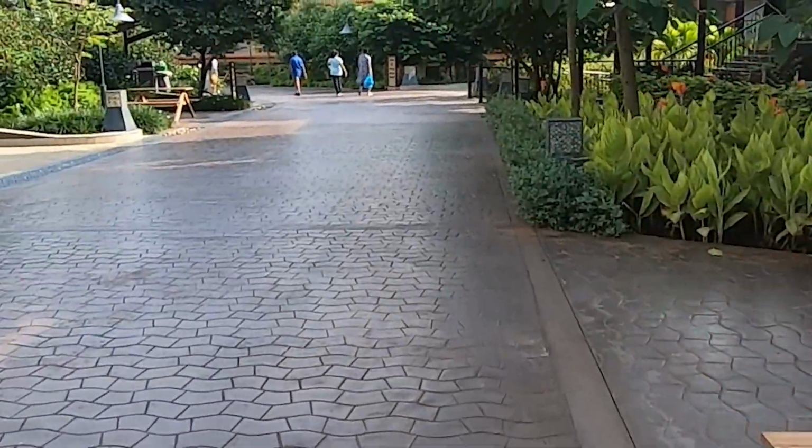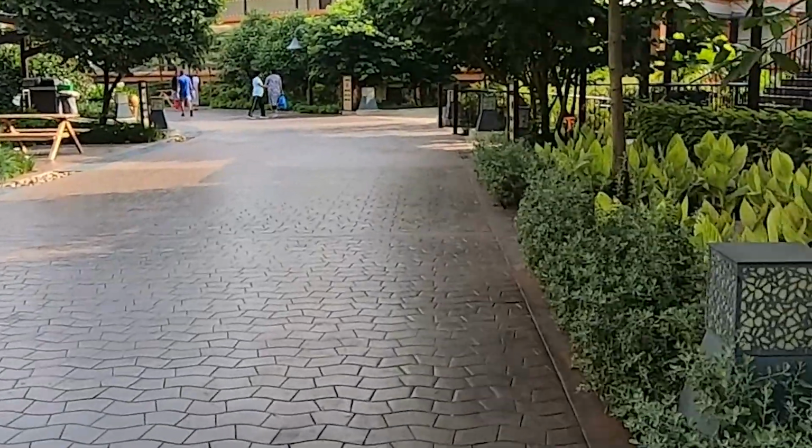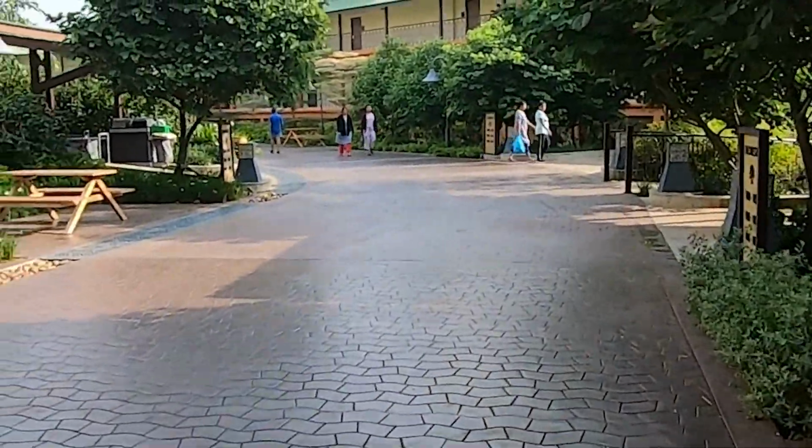This is a complete track. You can do cycling here as well. We can do walking over here. Quite spacious options have been kept.